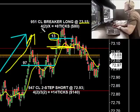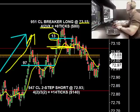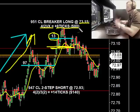We want to see a couple extra ticks above it. We took our first target here at +4, moved our stop up to entry +1, but as you can see, didn't get the fill in the +1, ended up getting out at the entry point for 8 ticks.